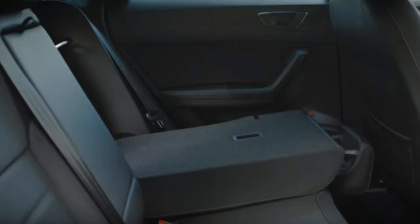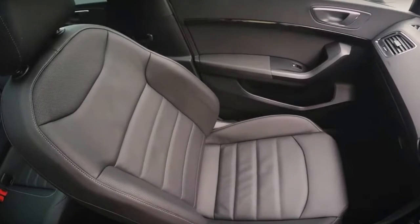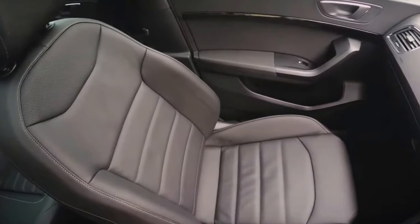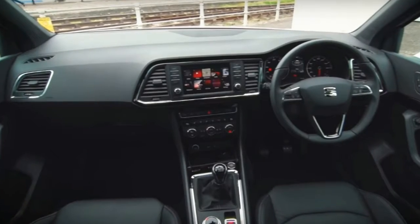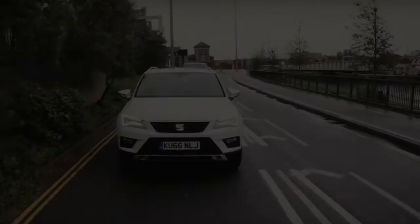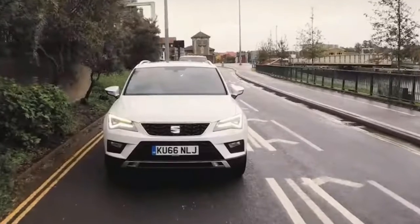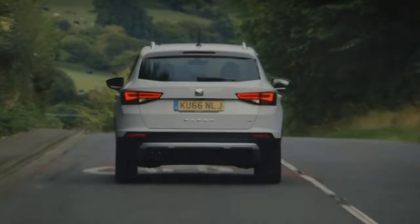Things we're not so fussed about on the options list? The 19-inch alloy wheels. They may look sensational, but they compromise the ride on an already firm riding car. And also it's the stuff that you can't spec. The Volkswagen Group has been pretty canny in not giving the family jewels entirely to Seat. So options on the Tiguan, such as the sliding and reclining rear bench and even the brilliant trailer assist system, they all remain exclusively on the Tiguan.